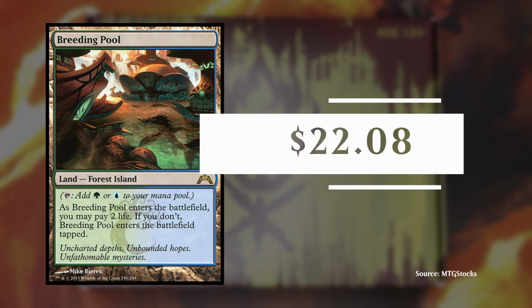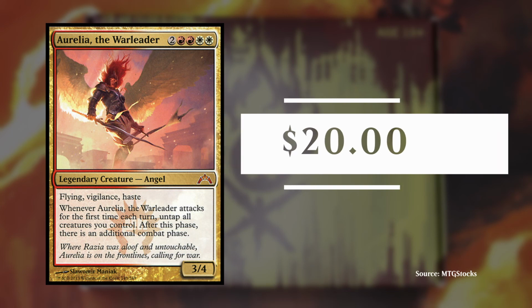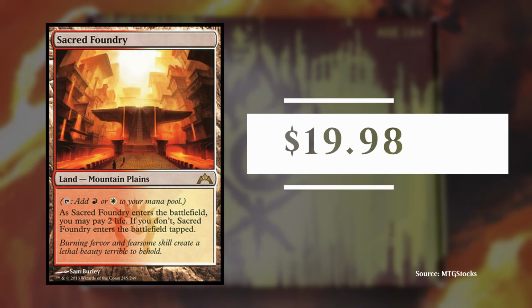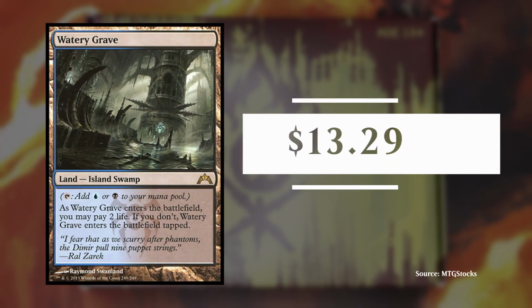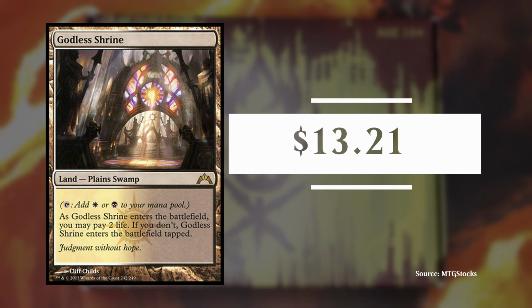The Shockland Breeding Pool, which lists at $22 at time of script writing. Aurelia, the Warleader, at $20. Sacred Foundry, another Shockland, at $19.98. Big Baddie, Lord of the Void, at $14.81. Shockland Watery Grave, at about 3.25. And Godless Shrine, which lists at also just about 3.25.